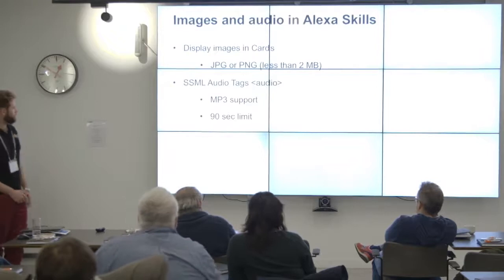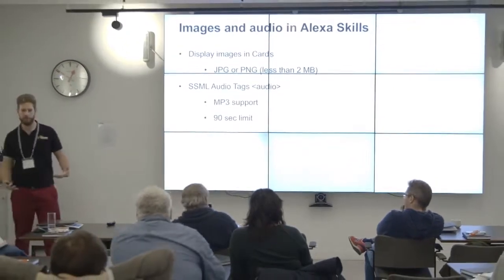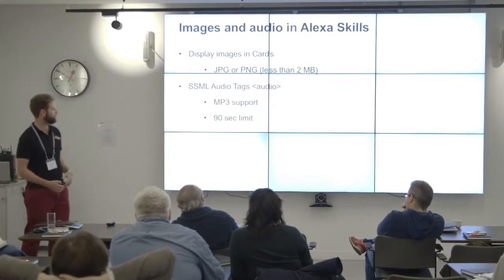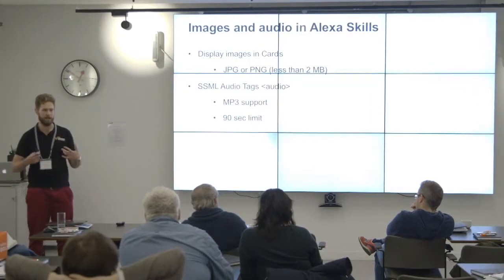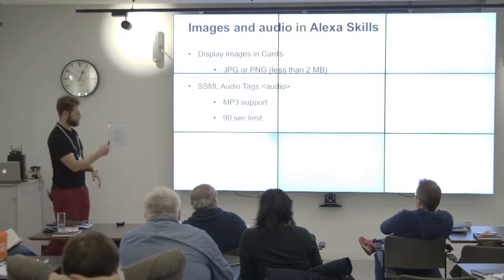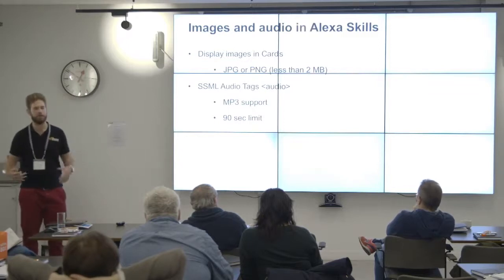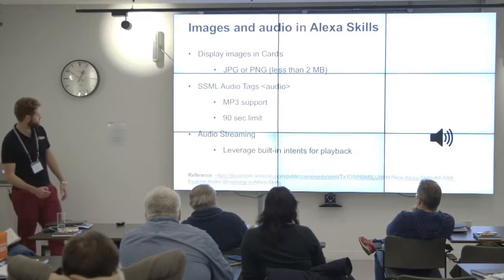I mentioned very briefly that we can display other forms of information through the Alexa platform. So using the companion app or by forwarding audio, MP3 audio directly through the device, we can play sounds and speech that we've generated through the Alexa platform directly. We're also able to show images and web pages and links and other sort of rich media formats through the Alexa app to better help our users.